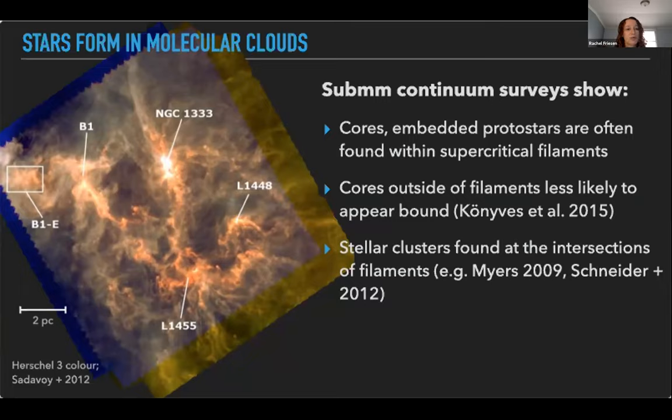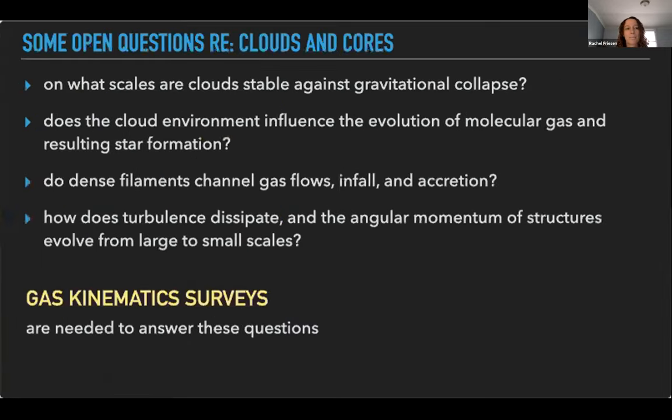And so this wasn't a new result from Herschel. There have been multiple papers ahead of Herschel's surveys that highlighted this kind of hub filament structure of some clustered star forming regions, but Herschel really illustrated the ubiquity of these filamentary structures and made us very curious about whether or not the filaments themselves are really driving the star formation and having a big role in how the gas is collecting and then forming stars.